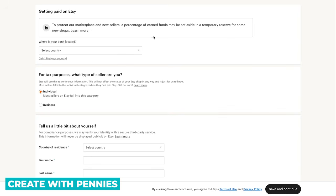They do set aside money for new sellers sometimes as a temporary reserve. So if you're new and you realize that you're making sales, but they're putting aside some of the money, that is normal. That is something that they do often. And they are now starting to say that they're doing it, and they are giving you an option here to click "learn more" about that. So just FYI, if you're expecting the money immediately as soon as you get paid, that's not going to happen. They will probably put a percentage of that, even a lot of that, aside as a temporary reserve just to make sure you're legit and everything is on the up and up.